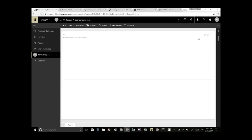And then once I've done that, I can pin the various visualizations that sit in this report to a dashboard. And it is just taking a little while to load. But all I've done effectively is pin that to the dashboard, which has allowed me to view the real-time stream on a dashboard. So that's what's happening there.